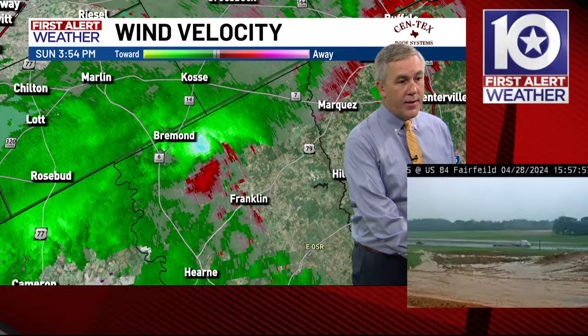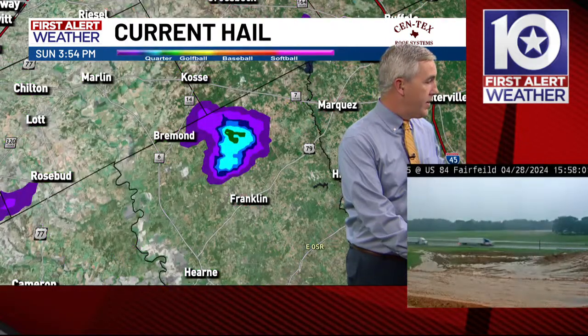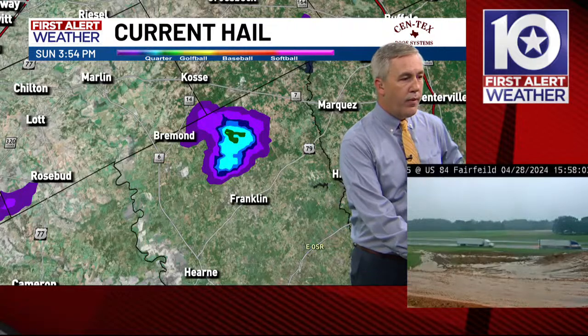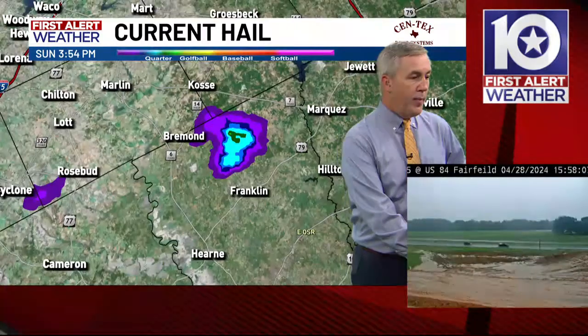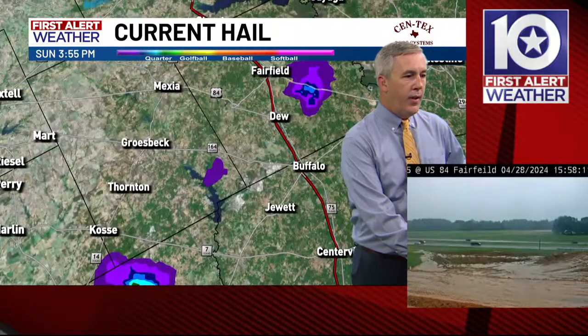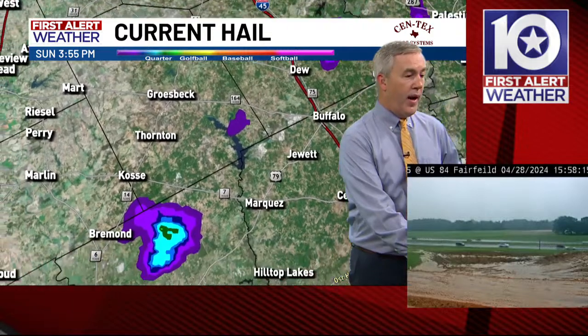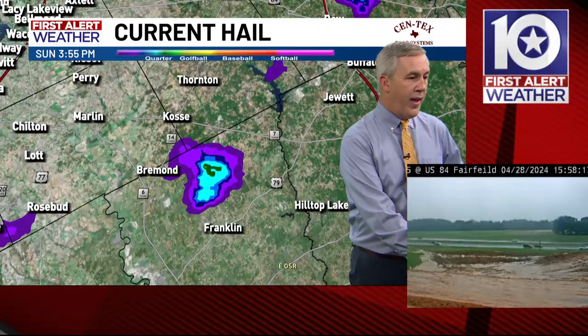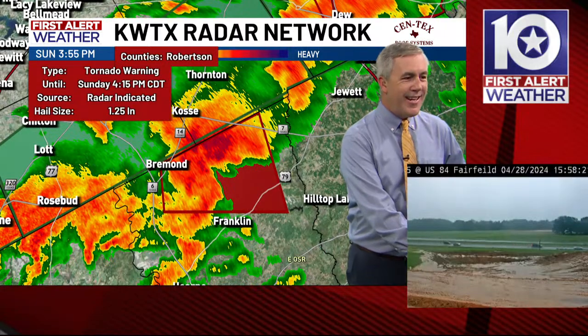The hail threat is still there with this storm as well. Let's see, it pulsed up to at least half size with this storm, but now it's more golf ball to half size right now east of the Bremond area. The storms that are trying to develop further west have got a small hail core, and the activity there in Freestone County, probably more penny to nickel, possibly up to quarter-size hail with that activity. But again, radar still continuing to show some pretty decent rotation.